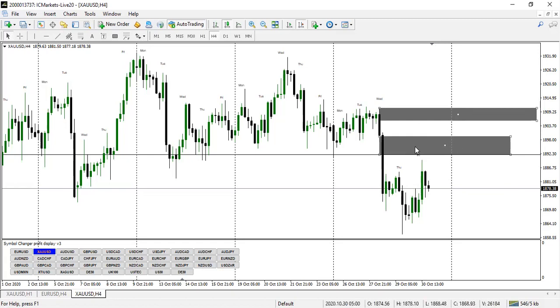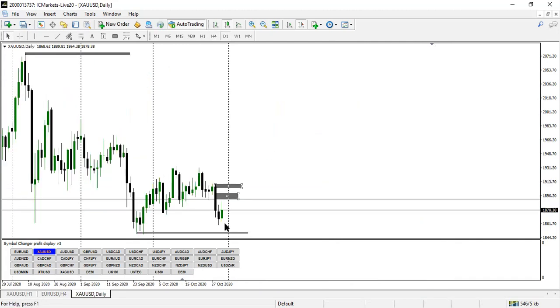Now, I don't take my entries here. I will wait for a perfect entry, to get in with as low as a 1 pip or 2 pip stop loss before I actually trade it. The condition is that this particular low is taken before I see any upward movement on gold. Now, the next pair I'm going to talk about is EURJPY.